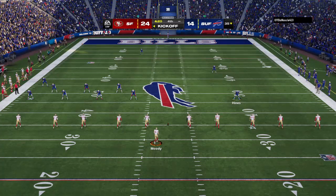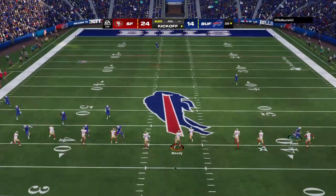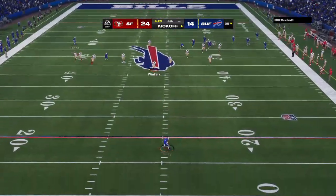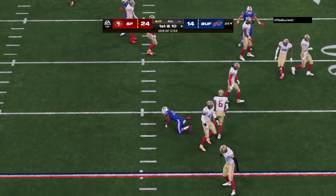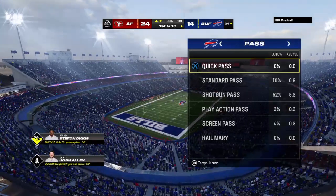So after the made field goal by Moody, he's back out to kick this one away. And he brings us out past the 20 to the 24.